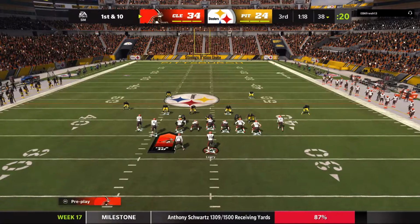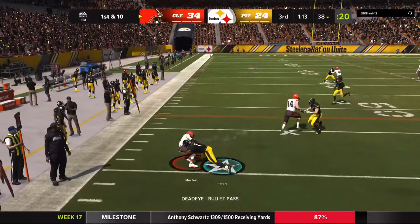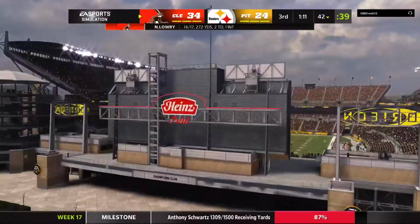I think the defense fell asleep at the switch on that one. I would have doubled him, tripled him, anything to keep the ball out of his hands. They'll contain him to just 4.